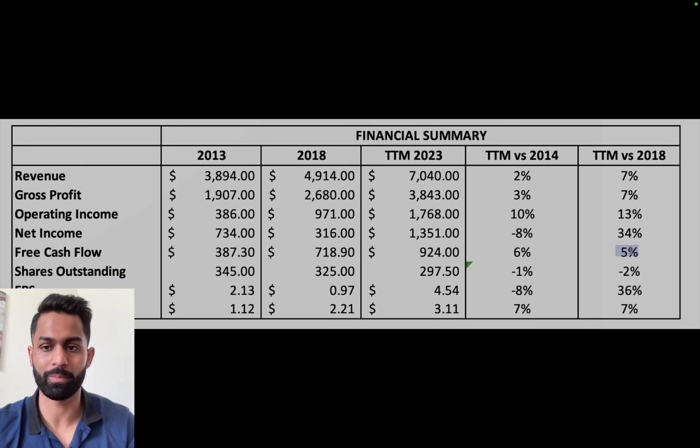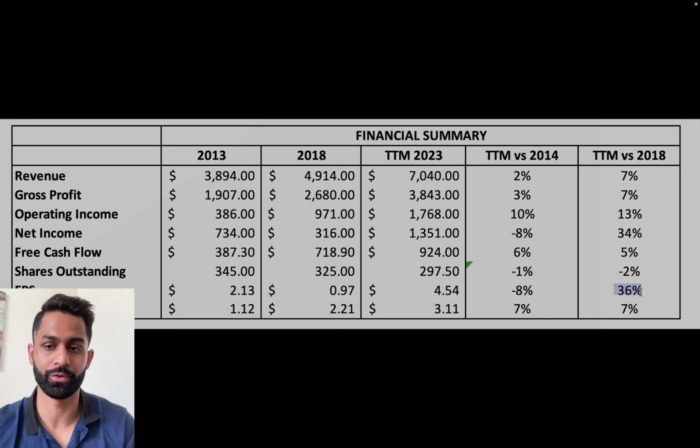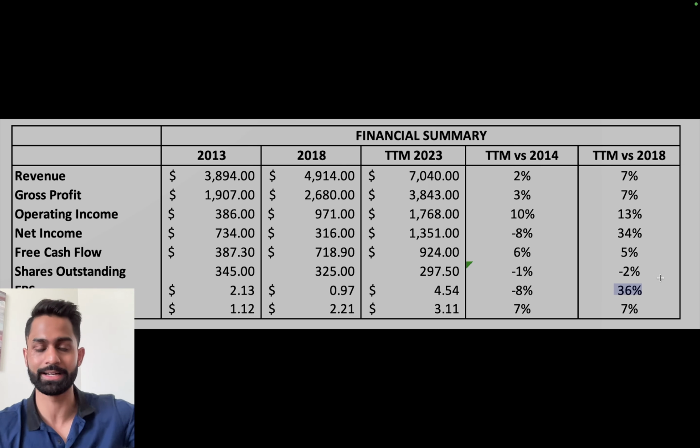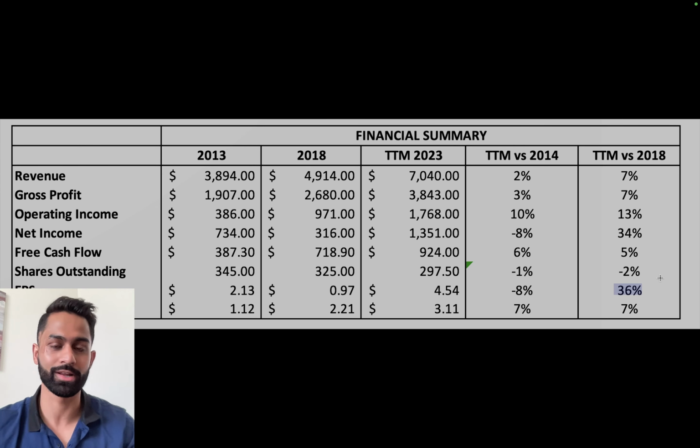Free cash flow has grown by over 5%. Shares outstanding are down 2% every single year, so they're buying back shares. And EPS is up 36% because, again, they're growing net income by 34% and buying back shares outstanding by 2%. So combined, that's a 36% compounded annual growth rate for earnings per share, which, again, is a very substantial number. It's considered a growth stock.